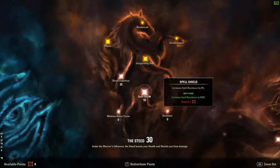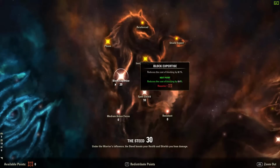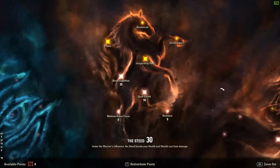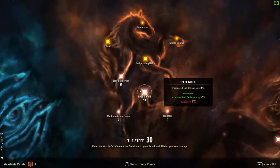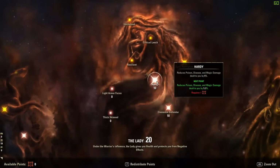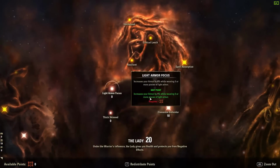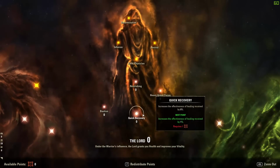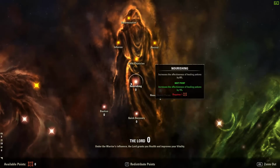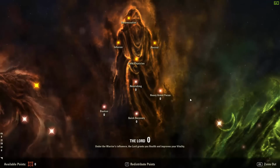So things you want but don't want to overcharge, you put 10 points into, in my opinion. And I wanted to overcharge block expertise, but the rest of my points will be going into block expertise instead of any of the other trees. So 10 into spell shield, 10 into hardy, 10 into elemental defender. I don't use shields. I don't need healing received increase. My heals are decent. That's useless.